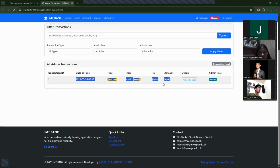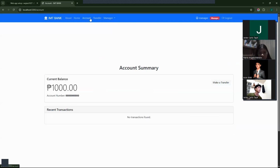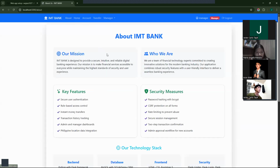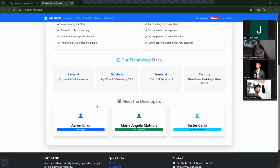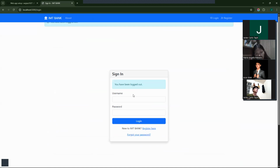So you can see one account is the admin. You can change or see who are the admin users. Another feature that we added is the About page. It tells the purpose of the website application and also introduces the developers. This application is more on the back end and focuses more on security rather than the user interface, as you can see here. But you will see that as you use our application.